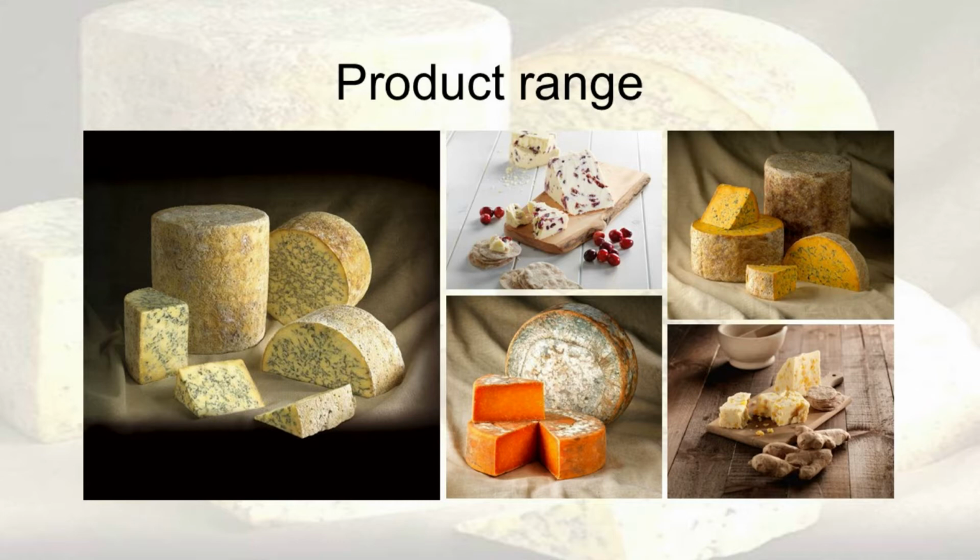And what we found is sometimes consumers have got a predetermined prejudice they won't like blue cheese, and we can normally persuade them to try the Shropshire. And when they try the Shropshire and they find it very pleasant, it's usually then easier to persuade them to give the Blue Stilton a try.